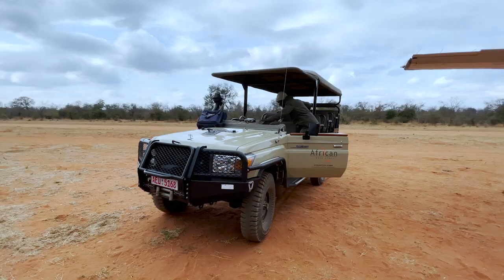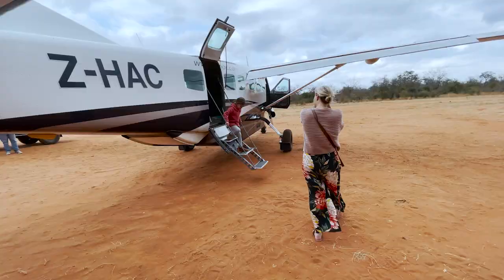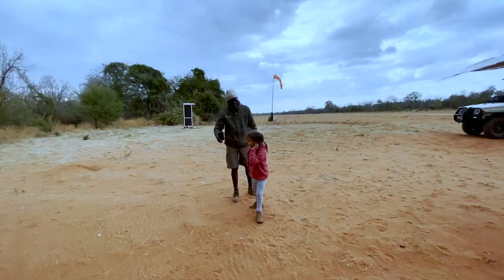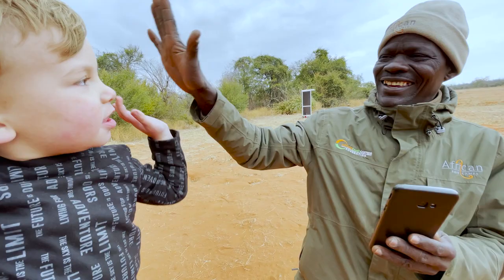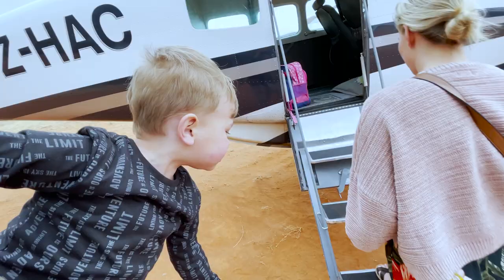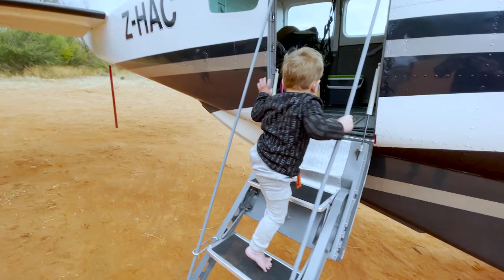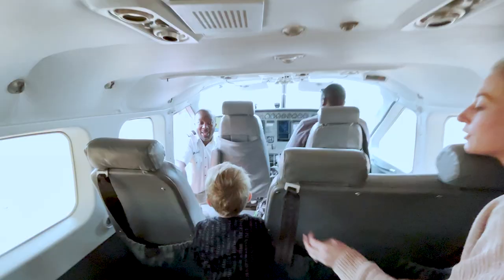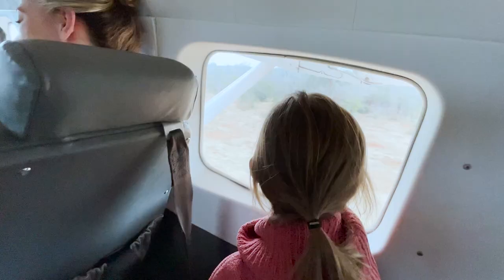Bye to the car. Say bye to your vehicle. Did you say bye to Ranger Claude? Big high five. You want to walk up the ladder? Thanks, bud. Wow! It's quiet. From here to the next stop, it's going to take us about 10 minutes.